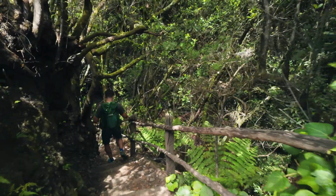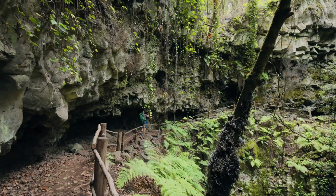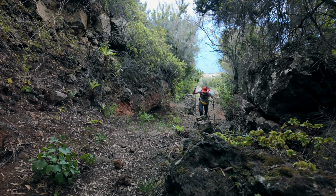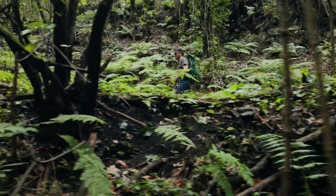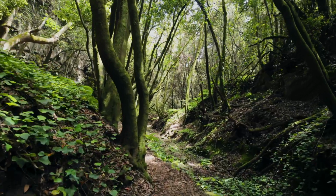This hike takes you through some of La Palma's history as you pass some guanche caves and enjoy views of the northern coast of the Atlantic Ocean. Despite being a popular hike, you get a sensation of being completely alone and can easily stop and listen to the forest beating alive.